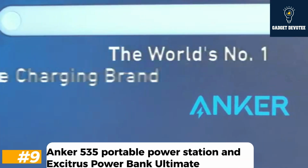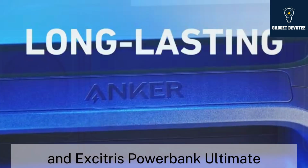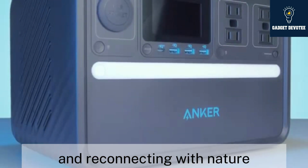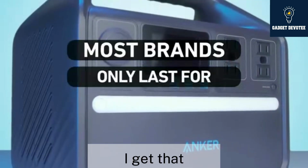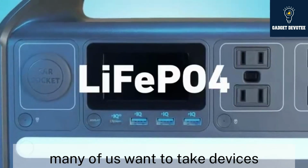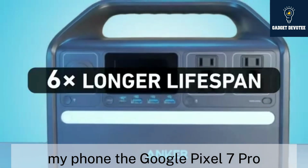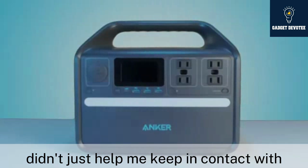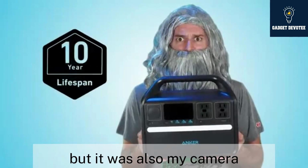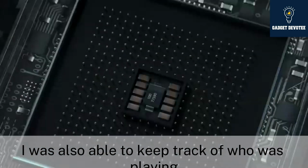Number 3. Anker 535 Portable Power Station and Excitrus Power Bank Ultimata. For many people, the appeal of camping is getting away from it all and reconnecting with nature. I get that. But when camping at a music festival, many of us want to take devices like smartphones with us. At Glastonbury, my phone, the Google Pixel 7 Pro, didn't just help me keep in contact with the people I went with, which is important, but it was also my camera. And with the official app, I was also able to keep track of who was playing and where.